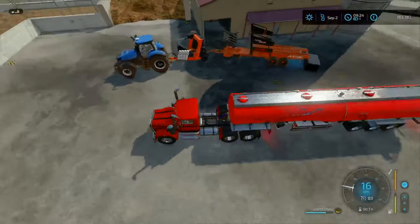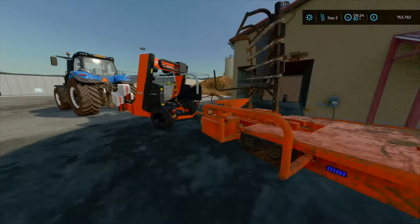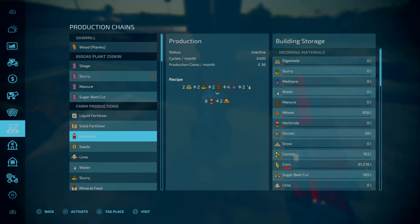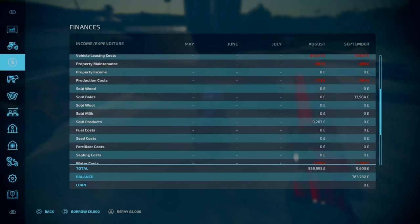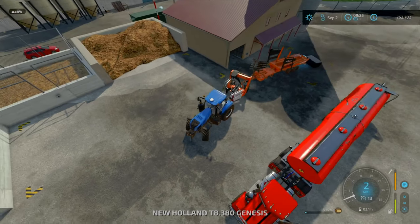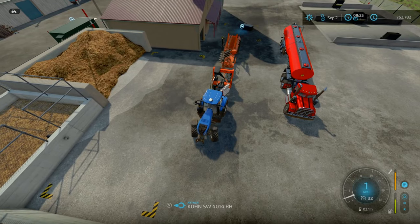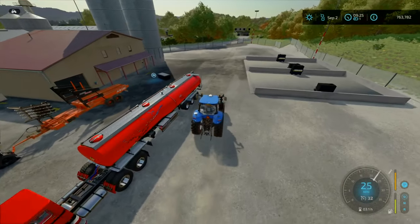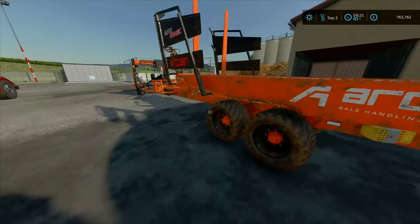Also, I forgot to mention, we've done the contract work. Why is that bale not being sold? But yeah, we've done the contracts, so let's go to our contracts, I'll put a screenshot up now. We've done these contracts and we've got 33 grand for those square bales, so overall not too bad. We've got one more bale, right? Ah, no, that's fermenting, that's why.